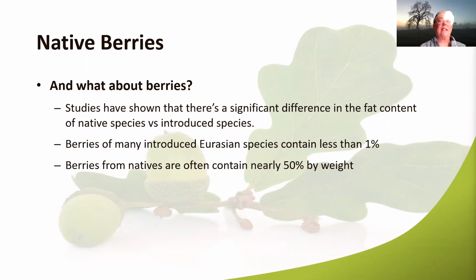And as a food source for native birds, besides insects, oftentimes the native berries are another major part of the required food source for them, especially for migrating birds. Studies have shown that the fat content of our native species is much higher than that of introduced species. And so there's a natural preference for that. Again, introduced plants can be far less nutritious than our native plants.